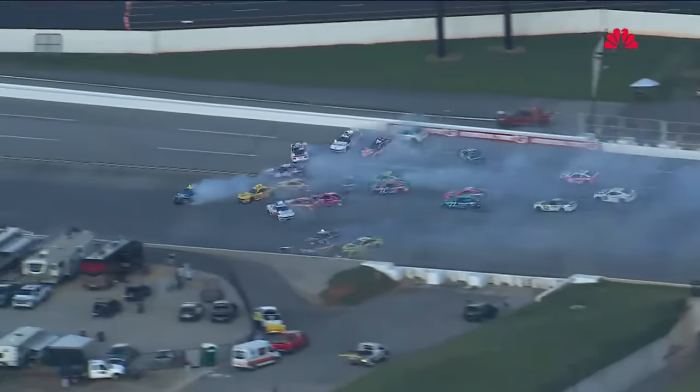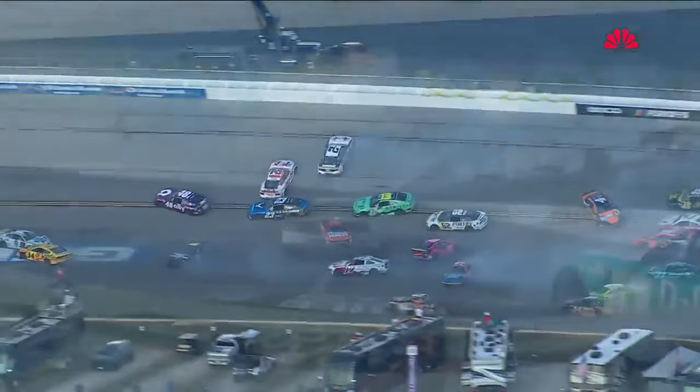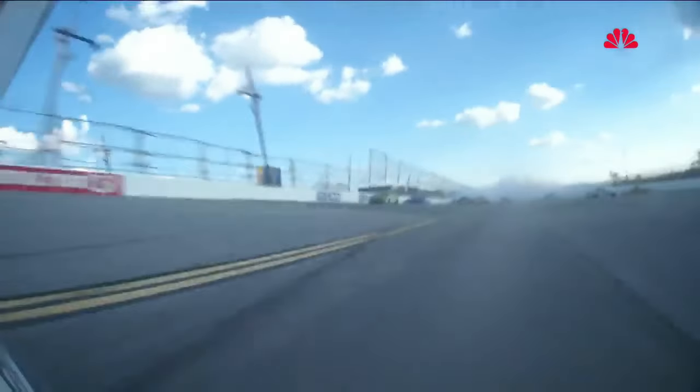The 2 got so far out in front of the 6, and then with all the pushing and shoving, when he got to the 2 car, he was going so fast. Right here, boom, and around he goes. He got there, and he was also kind of moving from right to left. Couldn't quite get it done.